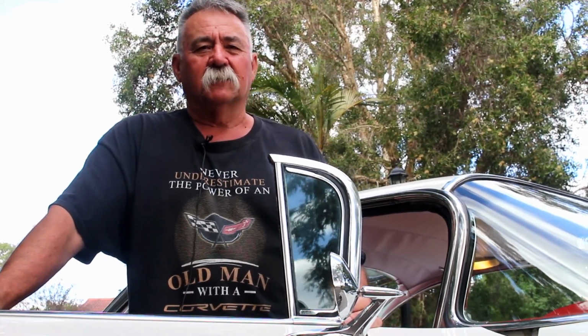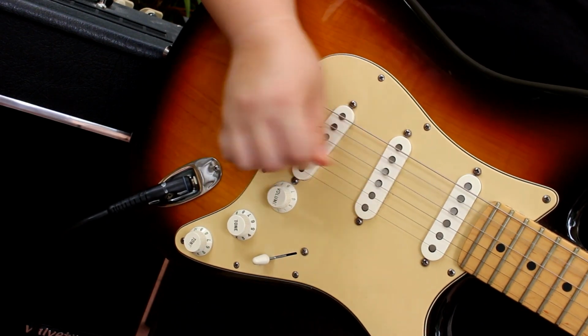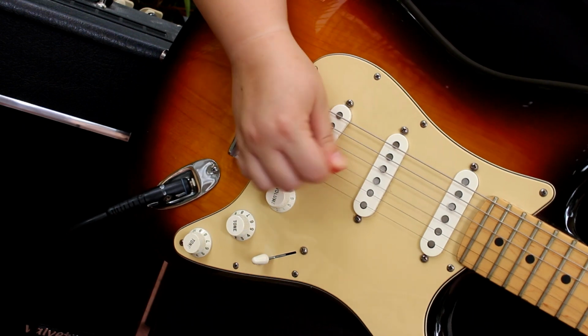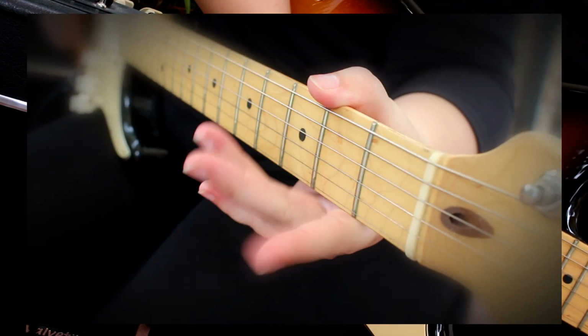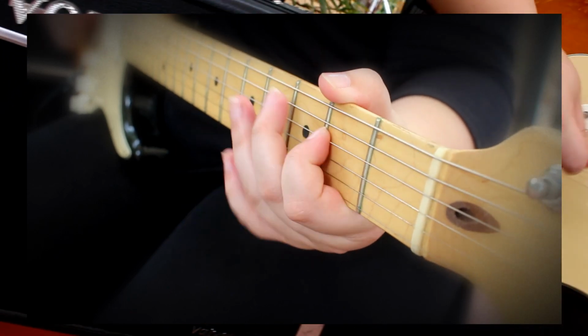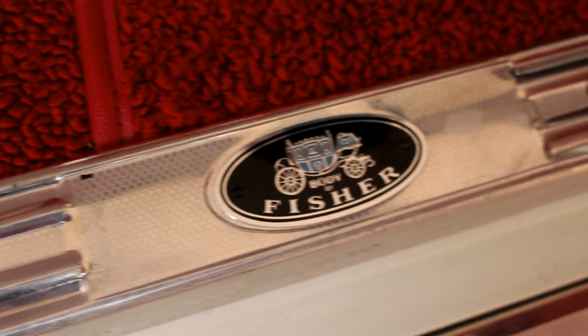I'm Darryl. This is my 1960 Chevy Impala. This car was owned by a guy called Adam in Sydney who had a collection of about 14 cars. This one was in his collection.